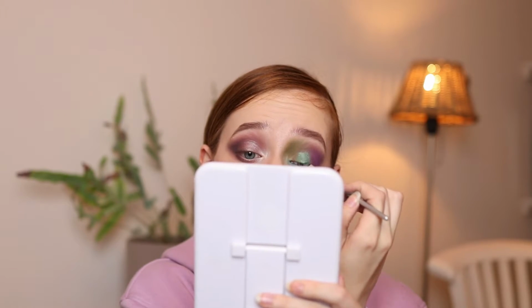And then I'm just gonna go over into the green shimmer shades. So first off, I'm going in with Oogie's Lair because I just really love that shade. Okay, it currently does not really want to transfer. Maybe if I use a wet flat brush. Yes, a tiny bit better.